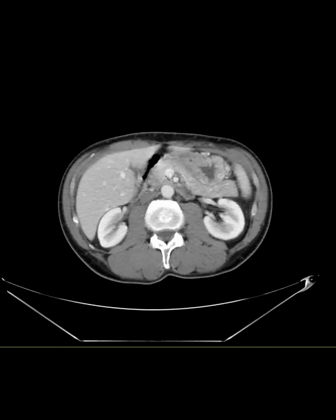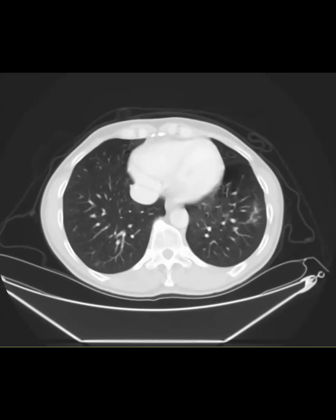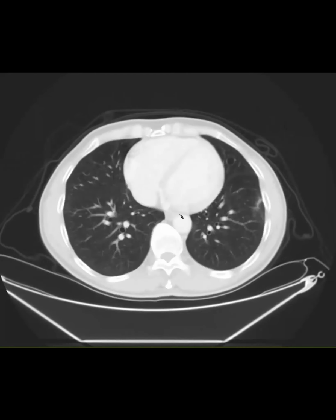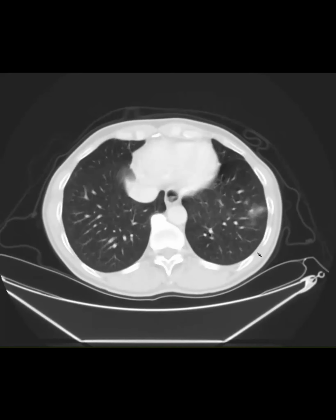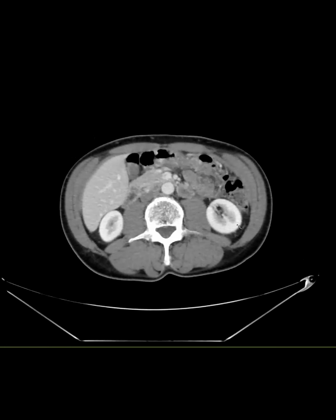and then I'm going to show you a couple of slides about COVID in the abdomen. So this was a patient also who had COVID. You can see at their lung bases, they've got not as severe findings, but they do have, again, bilateral ground glass at their lungs.